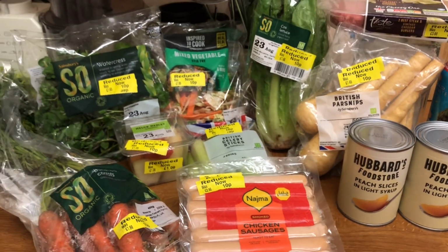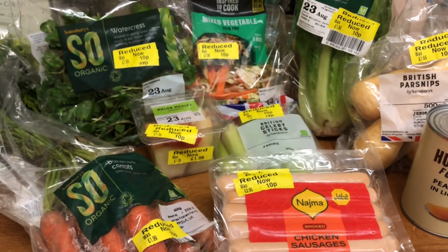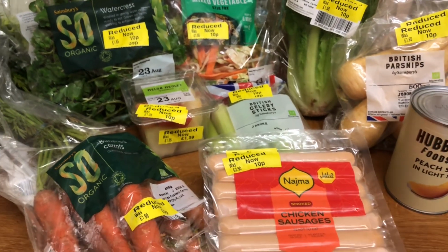Anyway, that's my 10p haul this week. How much did I spend? £3.47.